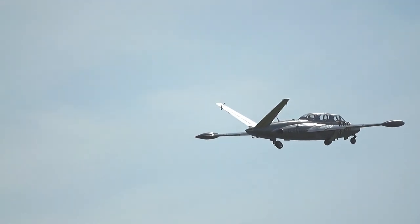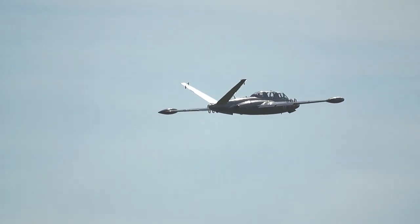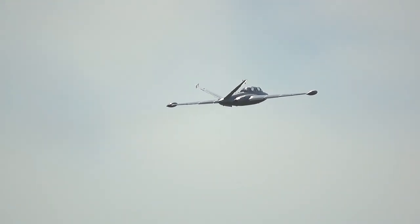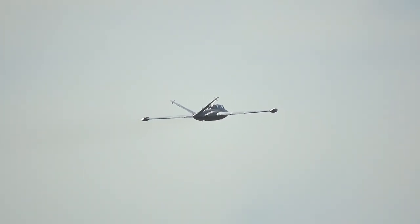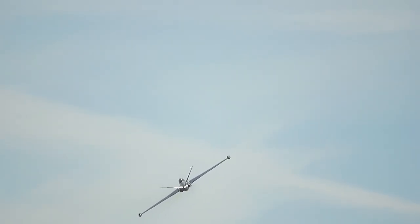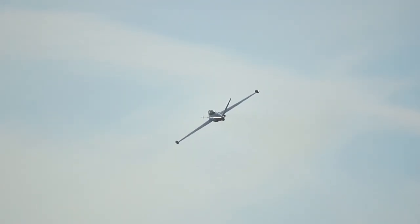A pair of Turbomeca Marbore jet engines producing 3.97 kilonewtons, or around about 3,500 horsepower, give the aircraft a maximum speed of 715 kilometers an hour, with a maximum altitude of 40,000 feet or 12,200 meters.